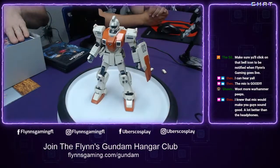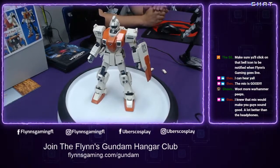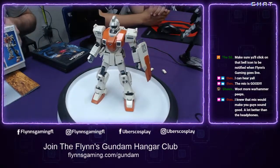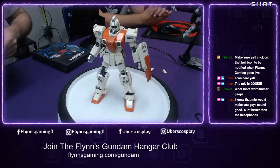You guys are selling them right now for $35. If you're into 08th MS Team and you have some of the other kits, it's very cool to have this one just kind of sitting in the background of the rest of the ones. Because you do constantly see them in the background of the show, but they never really get a lot of play, so it's good to give them some love.